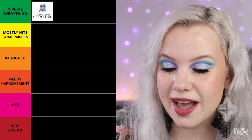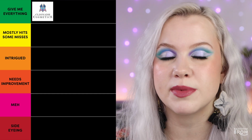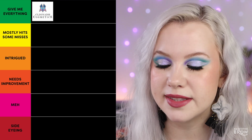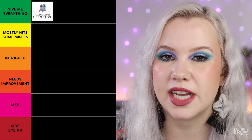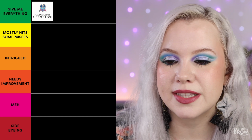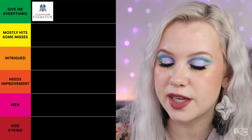Next up, we have Odin's Eye. Now, Odin's Eye is a little weird because I've really been wanting to try them since I saw a lot of other YouTubers try the brand out and sing their praises. However, I just feel like every time they come out with an eyeshadow palette, it doesn't quite speak to me. It's just never exactly a hit. And I've also heard some very mixed experiences with their customer service.